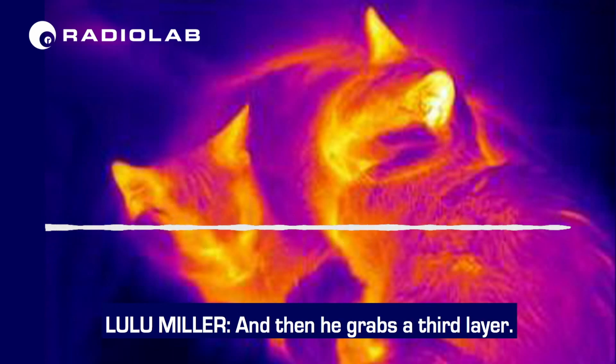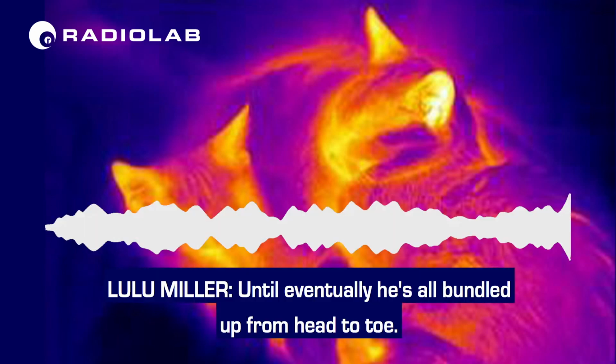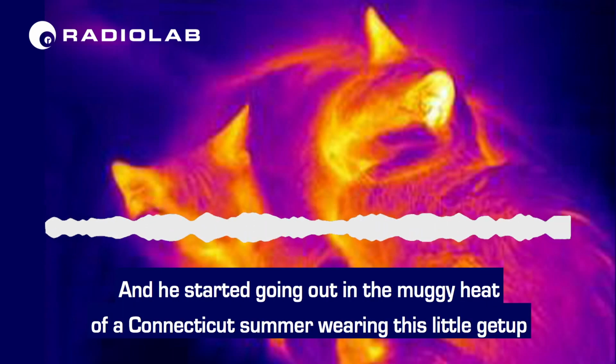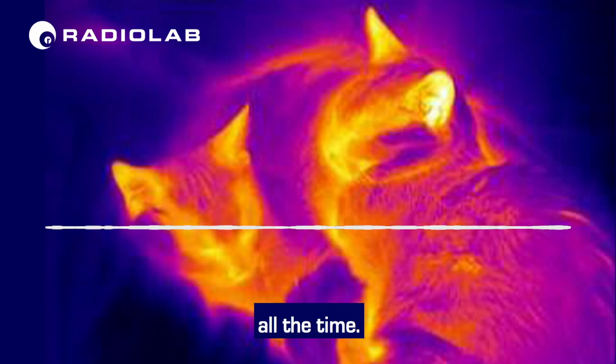He grabs a third layer. It was a jacket. And a fourth. Sweatpants. Until eventually he's all bundled up from head to toe. And he started going out in the muggy heat of a Connecticut summer wearing this little getup all the time.